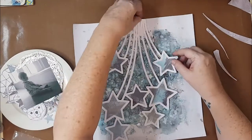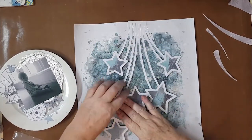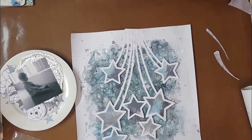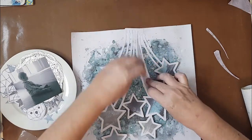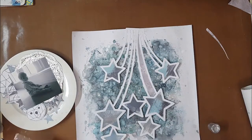And I also used Galactic Teal, which is just gorgeous as well, which gave that real blue and gave it back into those colors of the Legendary Collection. I did also put heaps of splatters. I love a good splatter. And I just used my Dina Wakely gloss spray there for those splatters.